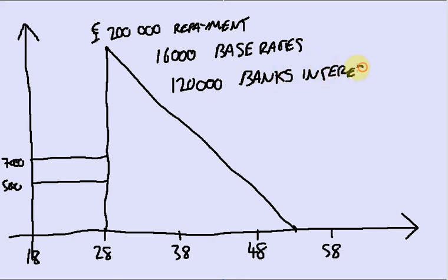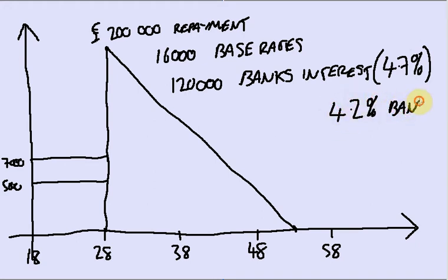Remember, at the moment, to get a mortgage on this house, he's going to be paying about 4.7% interest, of which 4.2% is the bank's, and 0.5% is the base rate. So the bank's going to make £120,000 out of issuing this mortgage for £200,000 over 25 years. Okay, so as we've said there, this guy has saved up a good deposit and got a reasonable value property.